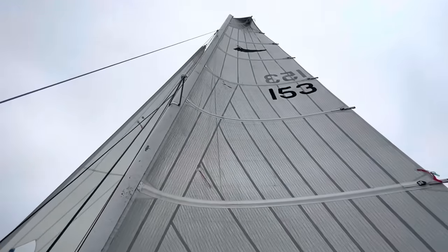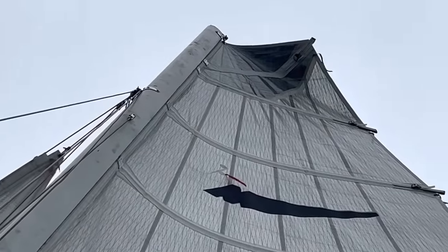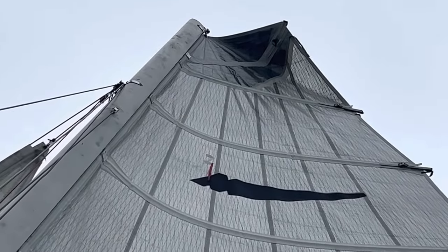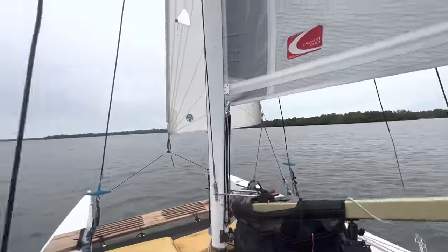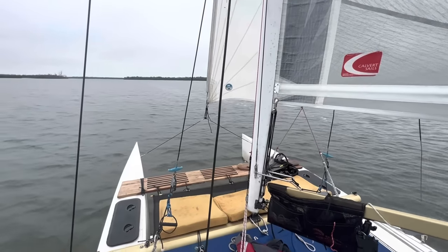I forgot to attach my top batten up there, so I've got a limp sail head. Kind of sad looking. I don't really feel like lowering the whole mainsail though. Well, lowering it's easy, raising it's kind of annoying. Maybe if I take a break.